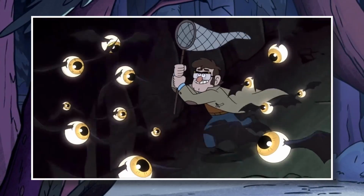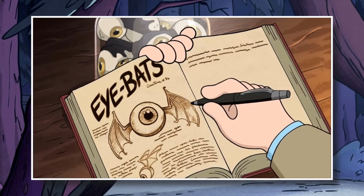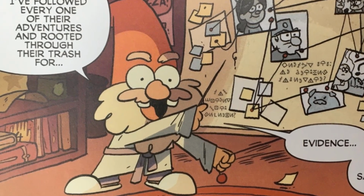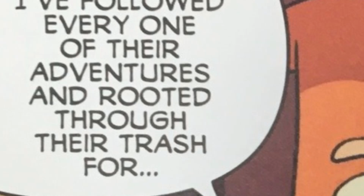The book does seem to resemble every single other one in almost perfect condition, so it really may not be a bootleg created by someone else. If Ford did create Journal 4, how could Schmebulok get his tiny gnome hands on it anyway? Well, he does say that he roots through the Pines family trash, so maybe he could sneak around the Mystery Shack and steal random stuff he wants.